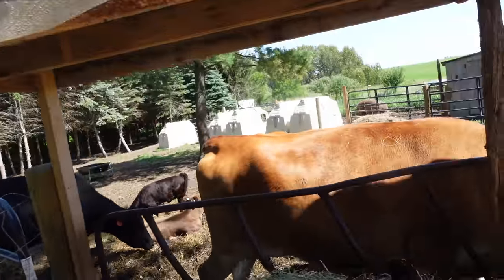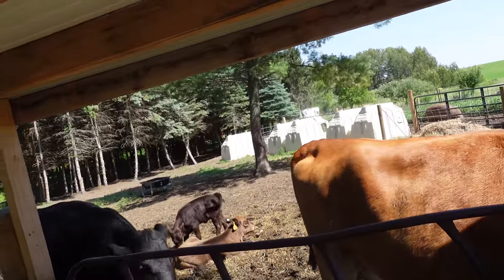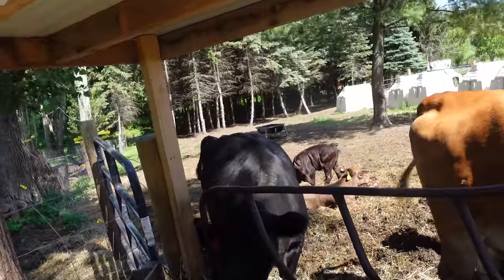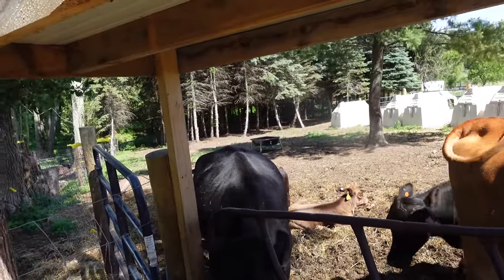So hopefully between the four girls that will have bred, we'll have a couple steers out of them. And a couple of heifers to sell next year.